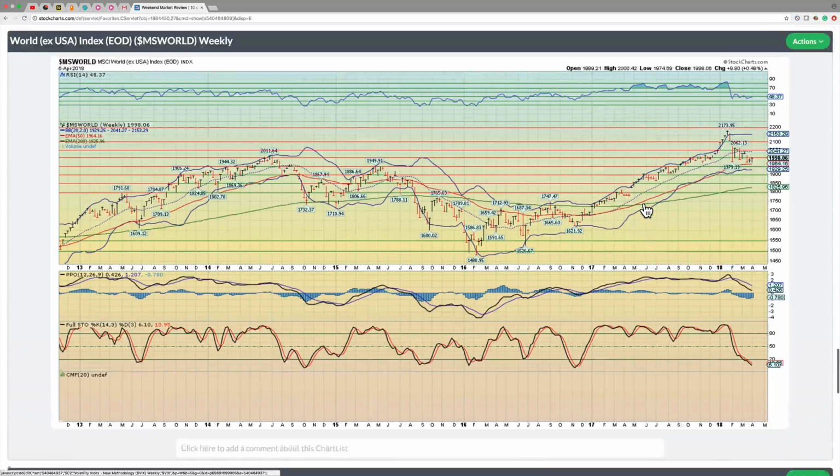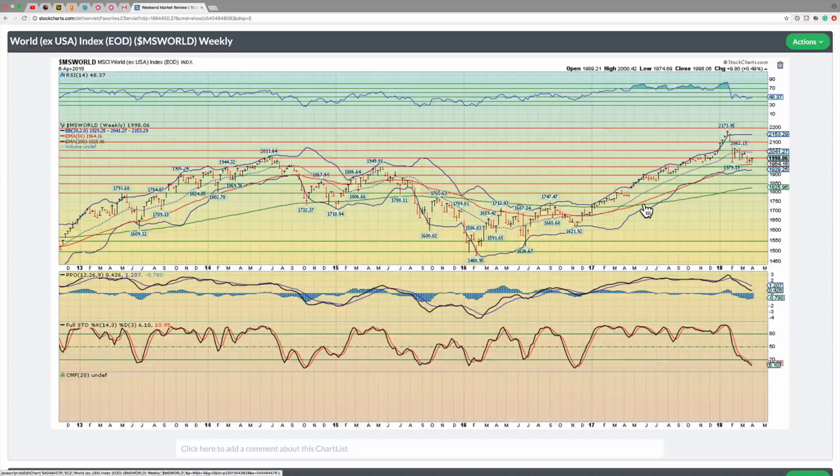Finally, world markets, MSCI World Index. These are the world markets excluding U.S. markets. This looks to me like it wants to rally higher, whereas the U.S. markets got whacked on Friday and had a negative week. The world markets had a positive week here, and again found support at the weekly 50 moving average, and it had a hammer pattern.